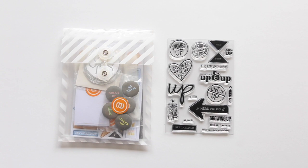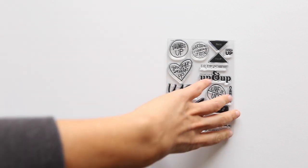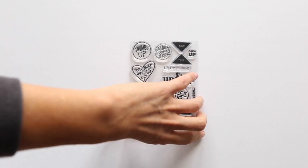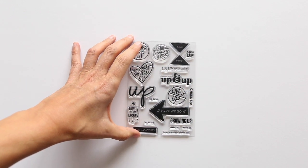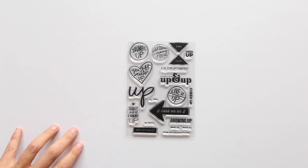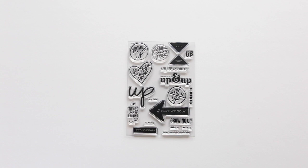products this month. Let's go ahead and take a look at the stamp set first. We'll start with that. One of the things I love about the stamp set this time is that it has a bunch of different shapes with text, and I think that's kind of a fun addition to what you normally see. So we kind of have smaller words added in with some bigger shapes as well.